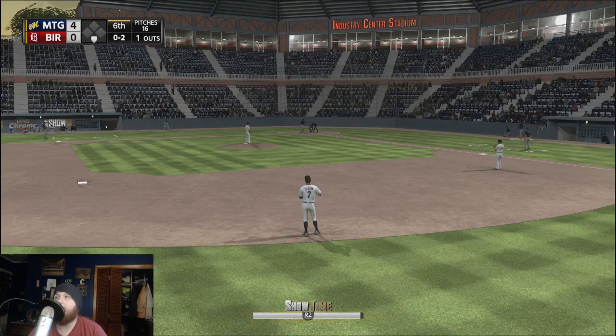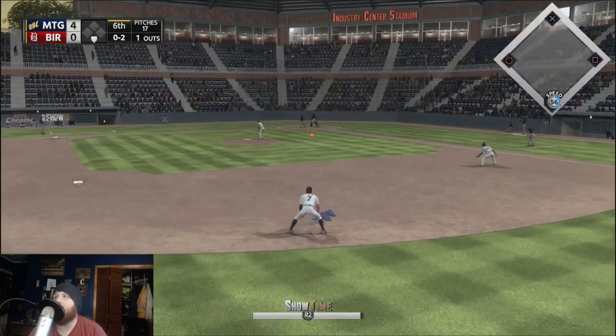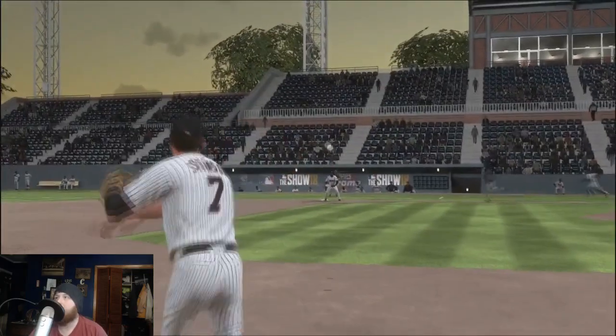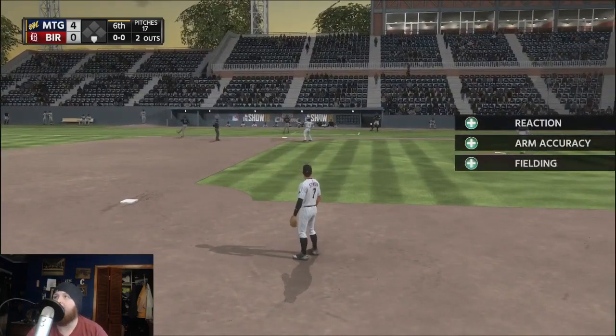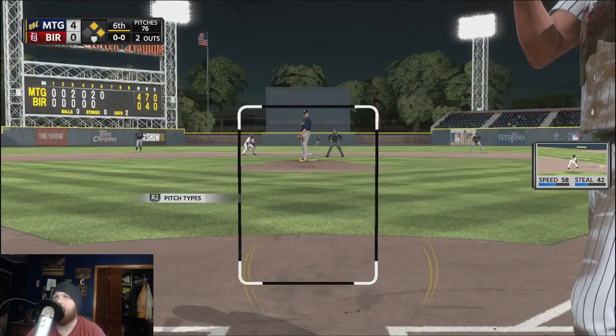Ugh, that's frustrating, though, because that would have been kind of a sick play. Show off the arm strength, you know. Boom, got him. I'm going to look like an idiot whenever I do that super quick every time, and then eventually I like mess up and make a throwing error or something.